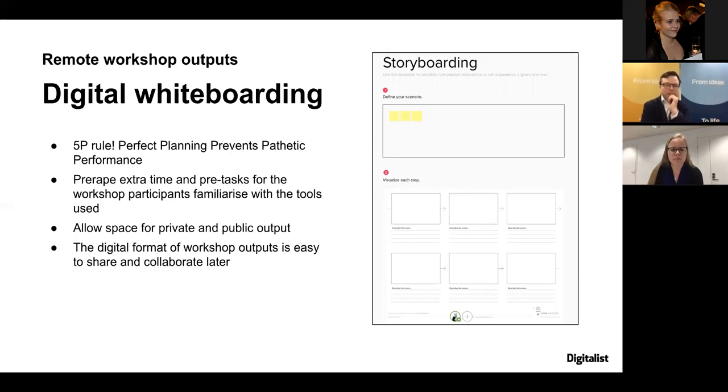Prepare extra time for making these, of course. There are a lot of good templates available, but make sure that you have what you need for the workshop. But also allow extra time for the actual use of these canvases, because as I said earlier, the participants aren't very familiar with these tools. And us designers are often very aware of how to use digital tools, anything graphical. But the participants aren't necessarily, especially if you involve end users. They're not used to these kinds of tools. And we, of course, don't want them to not come to the workshop just because this becomes a hurdle.